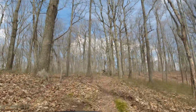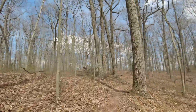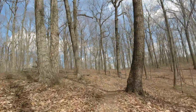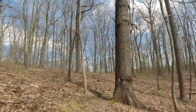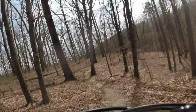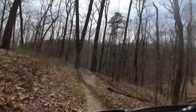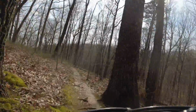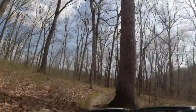This is kind of the end of Copperhead, or no, let me correct myself. This is kind of the halfway point of Copperhead coming up. It comes to a picnic table, and there's the ability to take the trail to continue Copperhead or to split off and take Bobcat or Wildcat. All of those are great choices. It just kind of depends what you want.